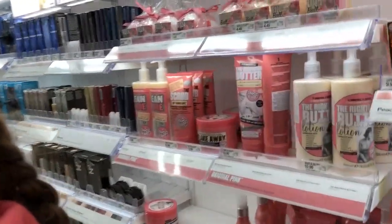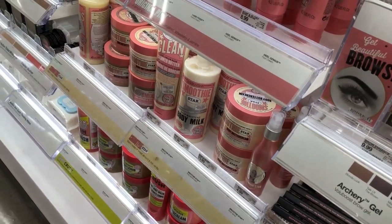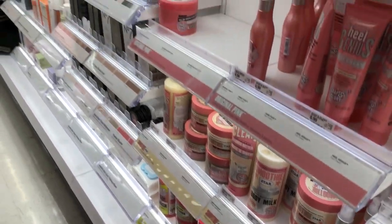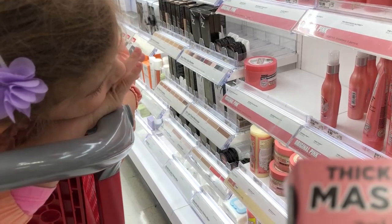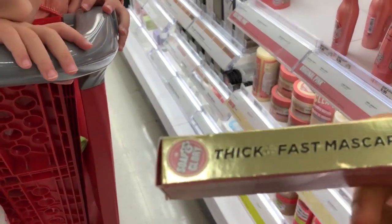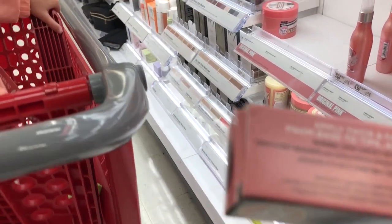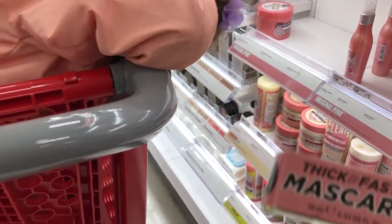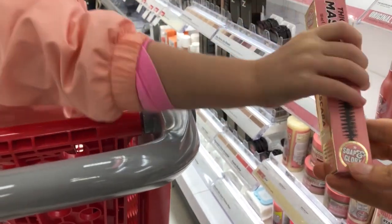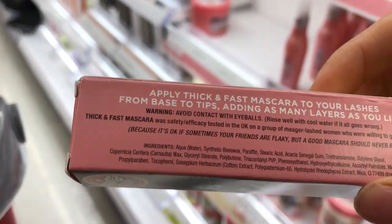Okay. Here's the mascara, guys. I want to try. Where is it? So, this one. Oh, no, this is the pencil eyeliner. Where is the mascara? Oh, here, this one. Oh, thick and fast. Oh, you have that already, Mama? No, I have the one from Maybelline. I want to try this one so much. Apply thick and fast into lashes from base to top. And this cart is strong, it didn't fall over. So, put this in the cart. Let me see if it's a washable one.